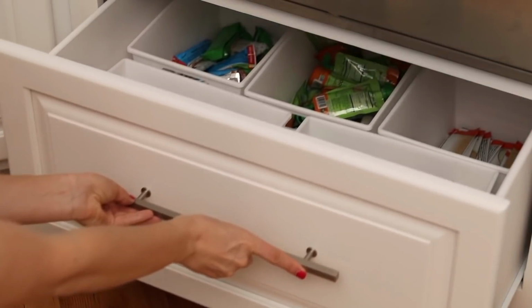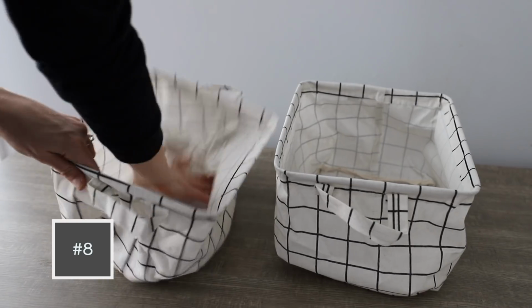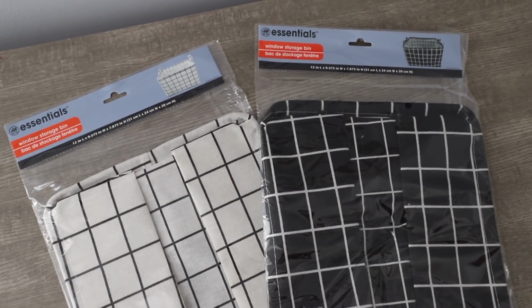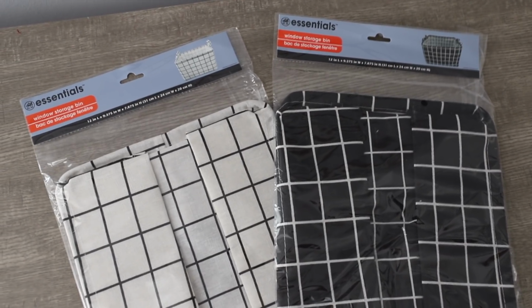I love rectangular and square bins, and this is a brand new find from the Dollar Tree. Fabric totes, and they are so awesome. They have handles on them. I can't believe they're only $1, and I love the designs on them.